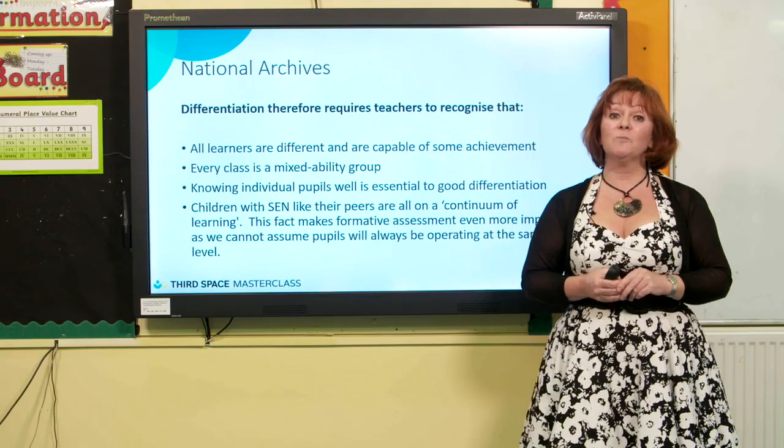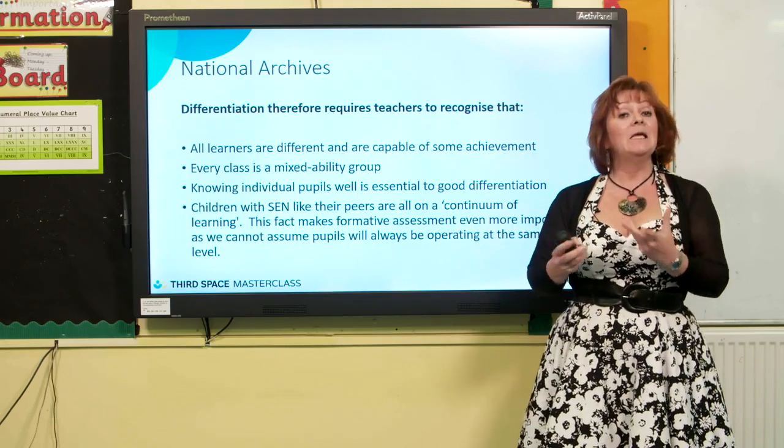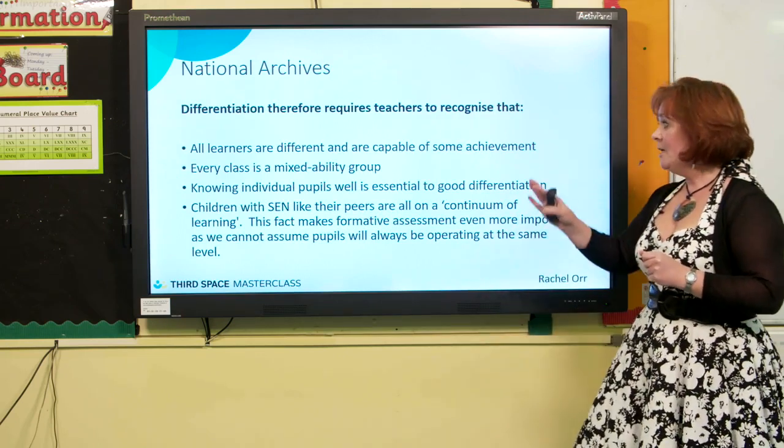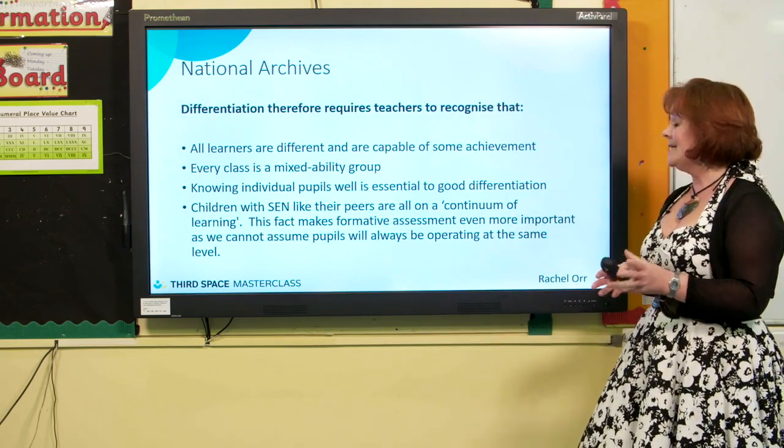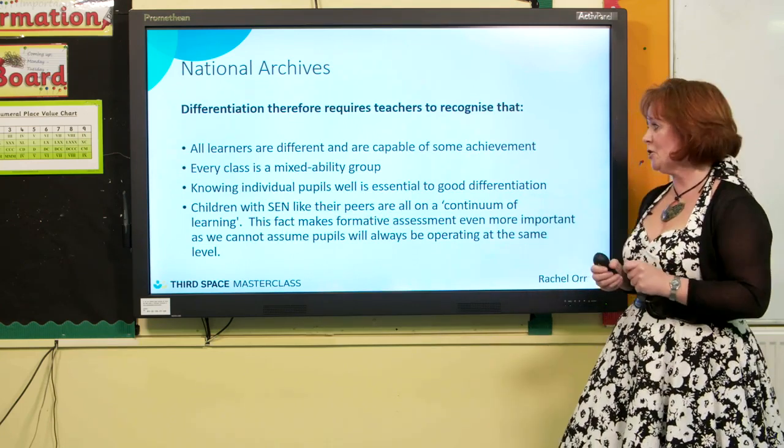The children need exposure, and they need to be exposed to the bright sparks, and the bright sparks need that challenge too. Knowing individual pupils well is essential to good differentiation. Again, drawing out, building those relationships.